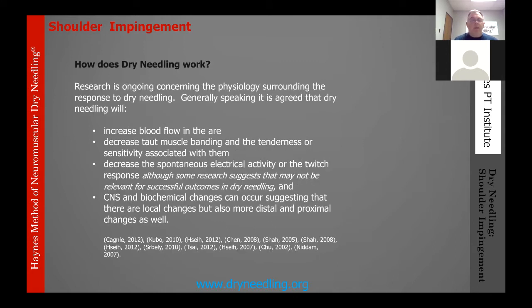So how does dry needling work? Research is ongoing concerning the physiology around the response to dry needling. Generally speaking, it's agreed that dry needling will, number one, increase blood flow in the area. That should say area, not R. It'll decrease taut muscle bands and the tenderness or sensitivity associated with them.